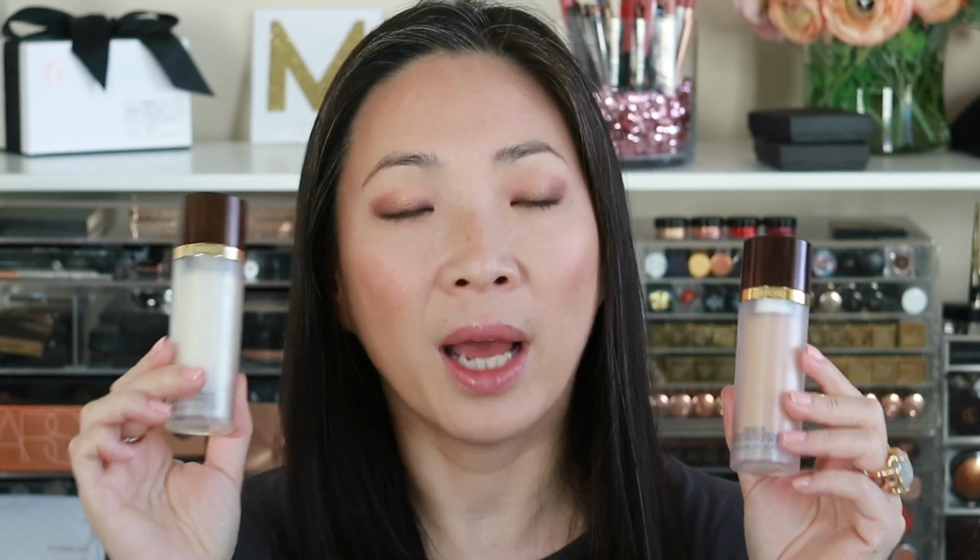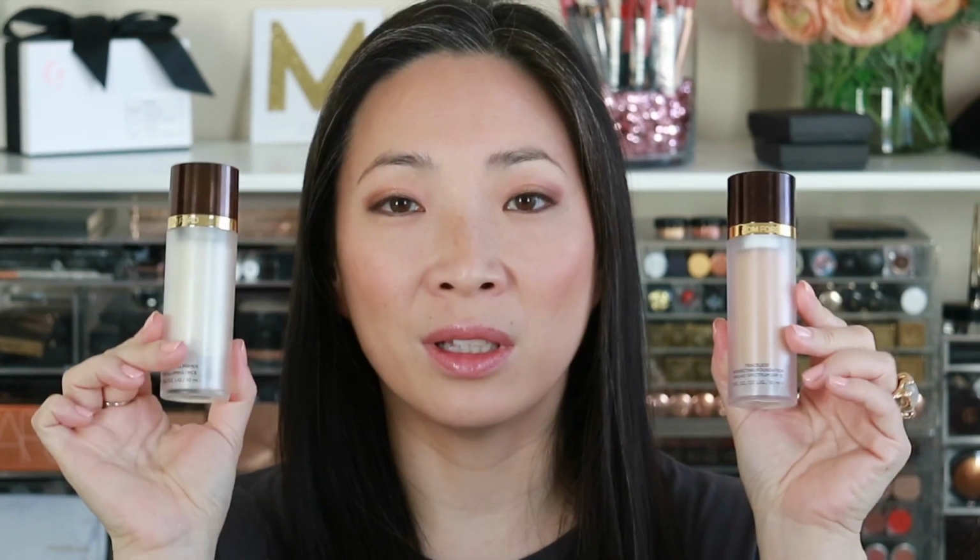This illuminating primer just makes your skin look like it's been pearlized. It's so gorgeous. The finish is so amazing, and this foundation is definitely traceless and it's definitely perfecting. It's so invisible on the skin, but it's just gorgeous. It's comfortable. It has such a natural finish. It's not matte, it's not dewy, it's just right in between. And I happen to like a little bit of a dewier foundation, so the pairing of these two is absolute perfection. Love it, love it, love it.